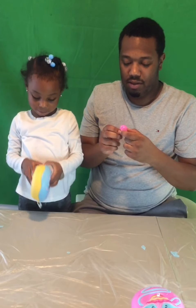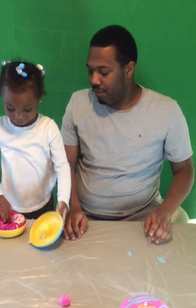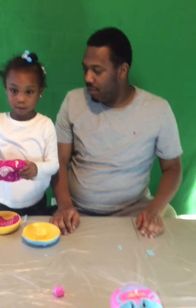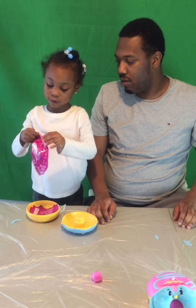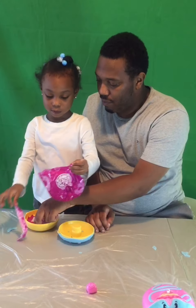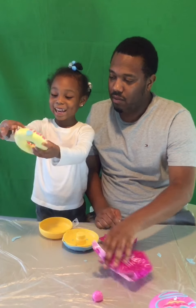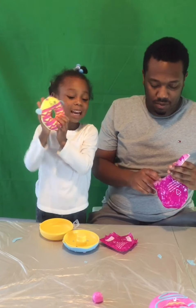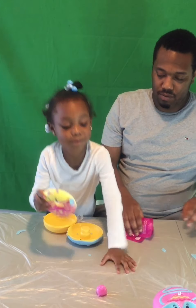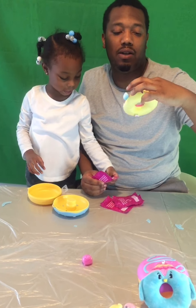Any idea what this one could be? She said it could be something. I'm not sure. Yeah. These are easy to open. Look, you guys, look at that one. That one's cute. This is the cutest one, this one right here.